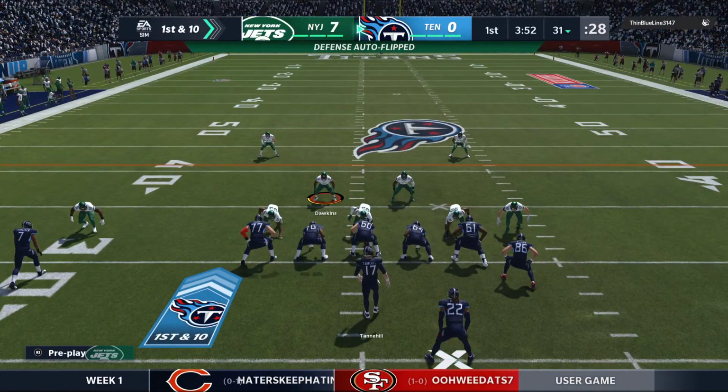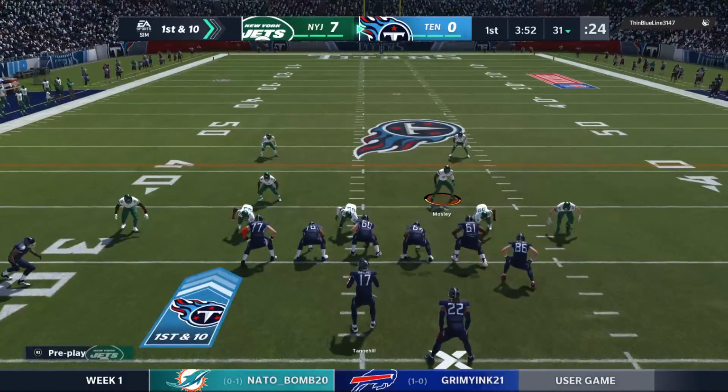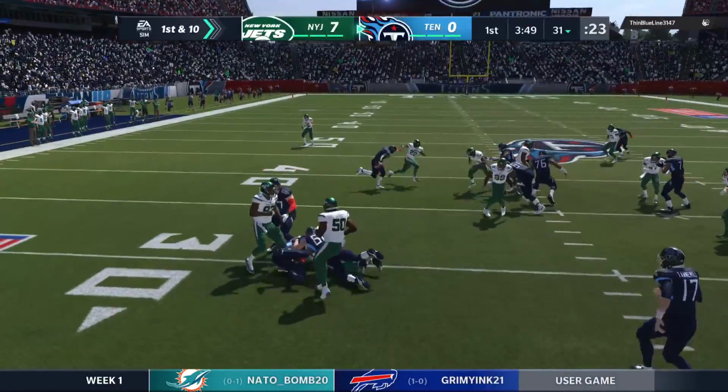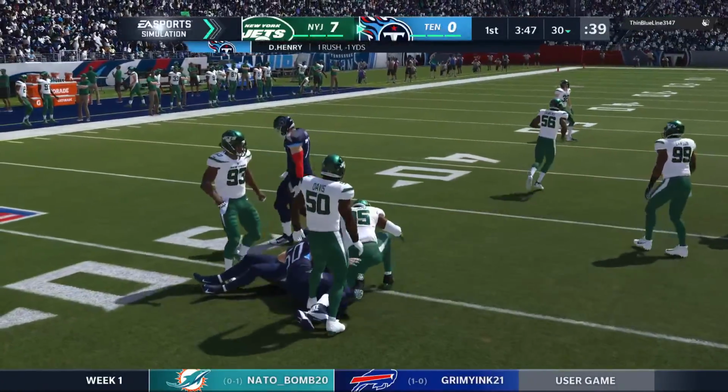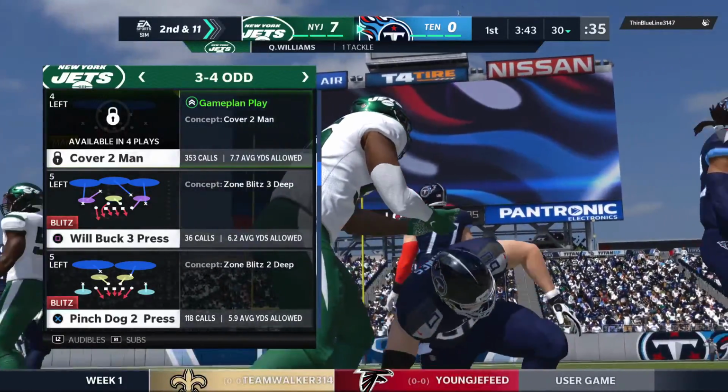Tannehill and the Titans come up now 1st and 10 at the 31-yard line. Now a first carry for Derrick Henry. And he went backwards. He'll be down at the 30. He'll lose a yard there, and it's 2nd and 11.